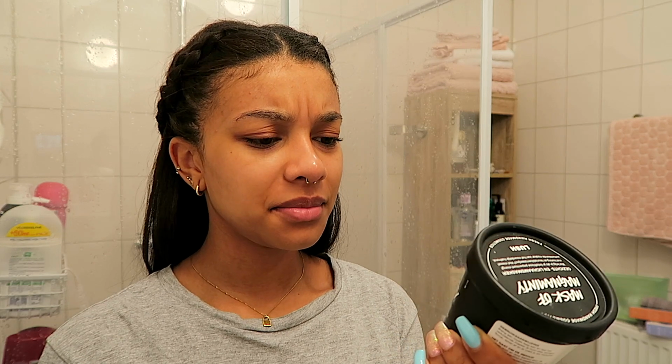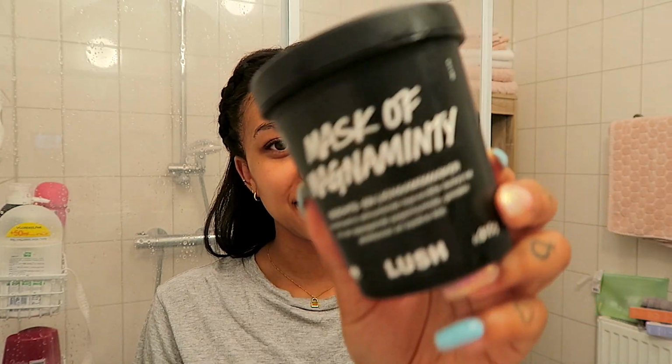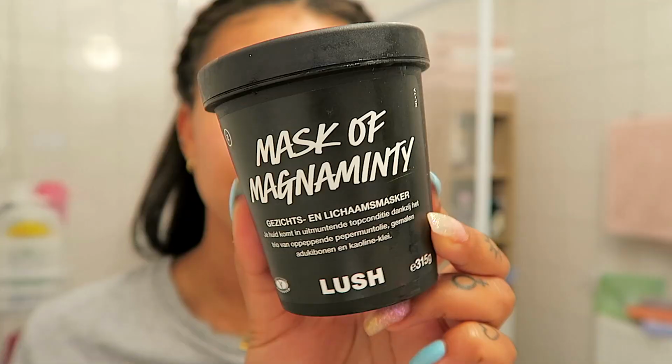So let's talk masks. The 4 masks that I've been recently going through, switching between. The first one is the Lush Mask of Magnanimity. I can't say the word. So this one, I like a lot because it has scrub particles in there. It smells awful, but I actually like using this in the morning a lot because it's super refreshing, and then when you wash it off, you basically scrub your face. So I feel like it's really nice for in the morning.